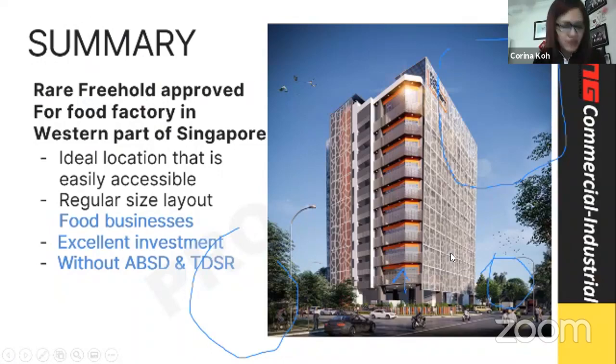Okay, so this is how it looks on the outside. And to give you a summary of this whole development, this is ideally located and easily accessible. It also has a regular layout, and it's good for food businesses. And it's an excellent investment because there's no ABSD, and you don't have to worry so much about the TDSR in this case.